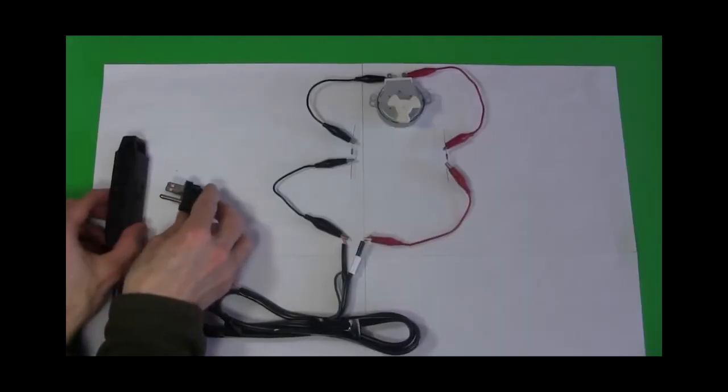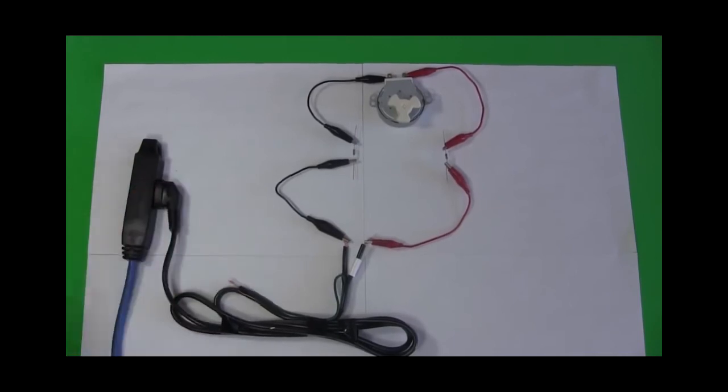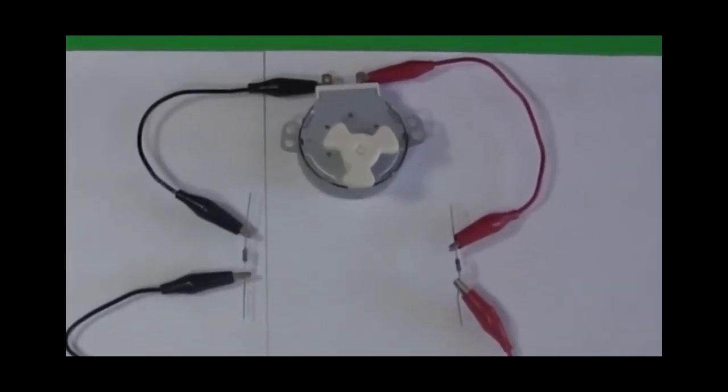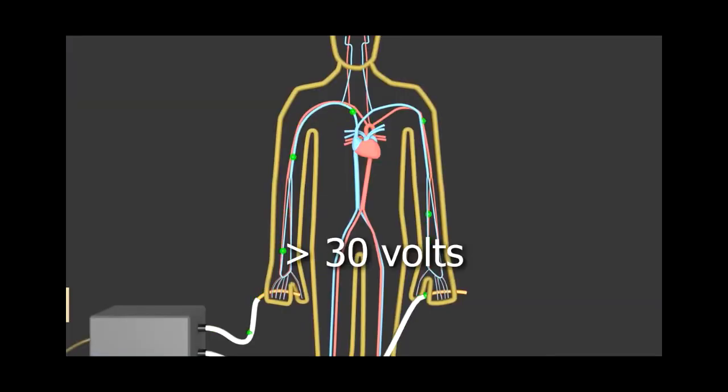We'll use household electricity, which here is 120 volts AC. When I plug in the electricity, the motor doesn't turn. That's good. That's analogous to the heart being protected by the skin resistance. The general rule is anything above 30 volts may be hazardous.